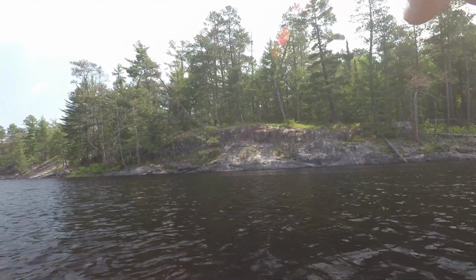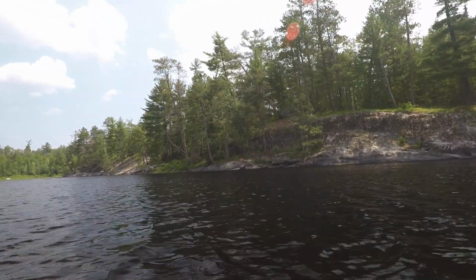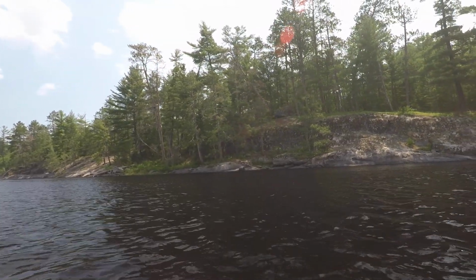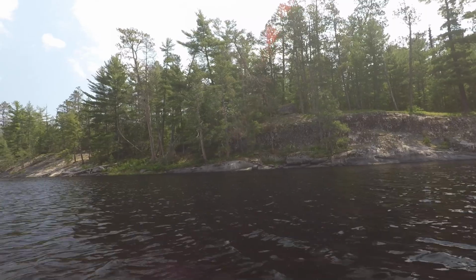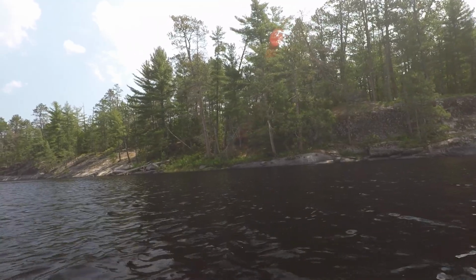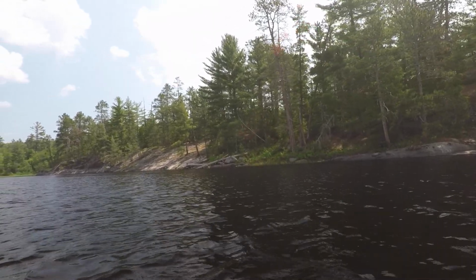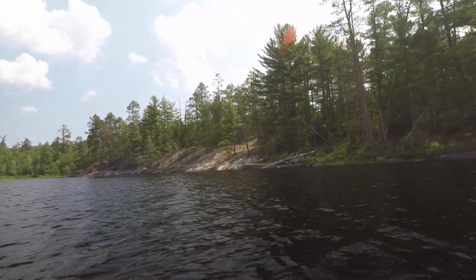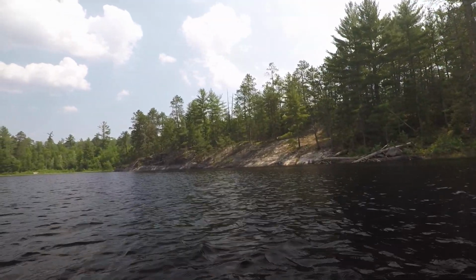So there's another boundary marker, US border, Canadian border marker up on the rock there. So all day I've been traveling back and forth into Canada, into United States, USA into Canada, just meandering along this Basswood River. And I'm getting to the end of where I want to go on the Basswood River. It's going to start turning into Crooked Lake, and then once I get into Crooked Lake, I'll be going north into Quetico.